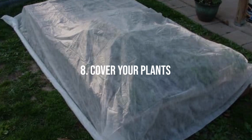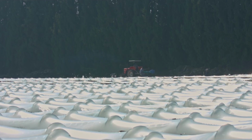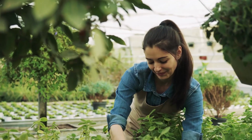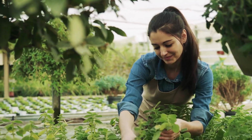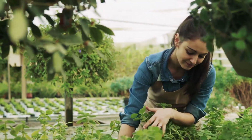Number 8. Cover your plants. Covering your plants with floating row covers or screens can prevent pests from reaching them. Just make sure to remove the covers when it's time for pollination. This method can be particularly effective for preventing pests like caterpillars, cutworms, and beetles from damaging your plants.